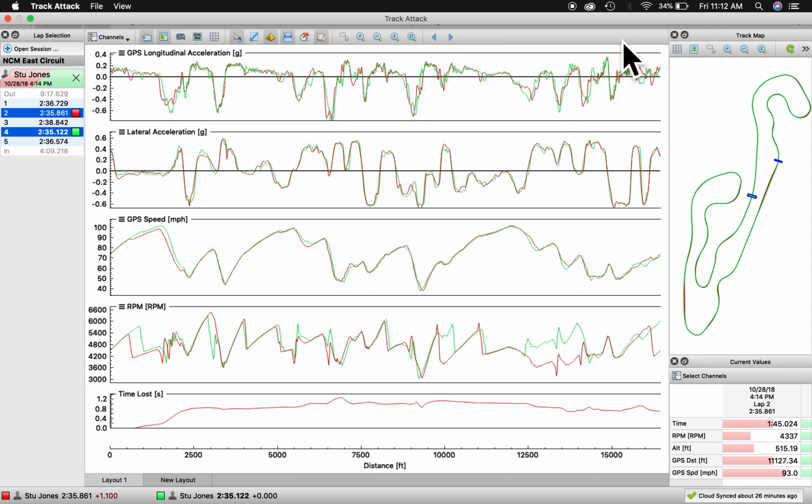This stuff isn't easy to learn, which is why I'm doing these videos. And I try to go really slow and reinforce the basics. There's a lot to learn, and there's a lot of capability. The TrackAttack software is wonderful for new folks, and I'm trying to set a pace that everybody can build a wonderful foundation from. So let's get started.